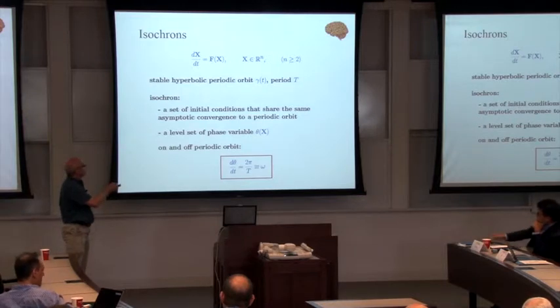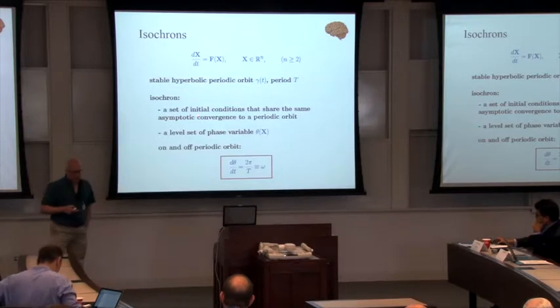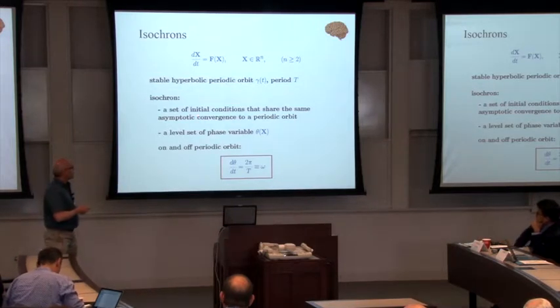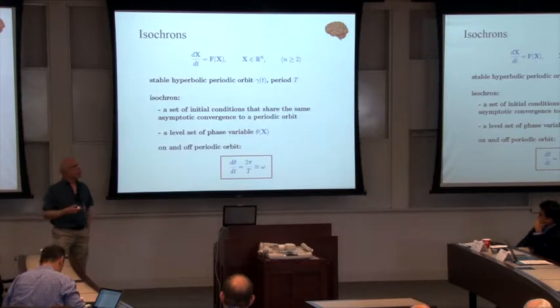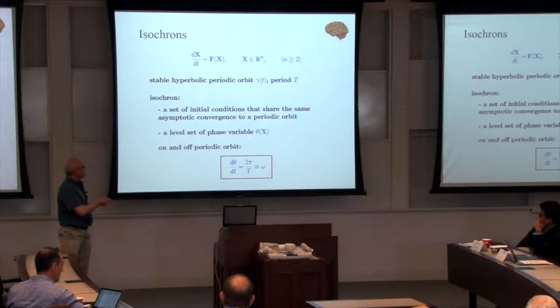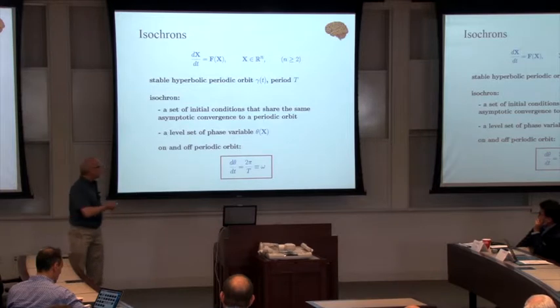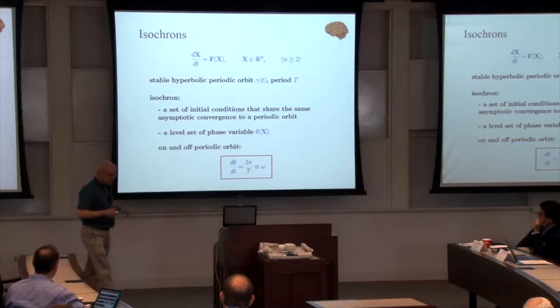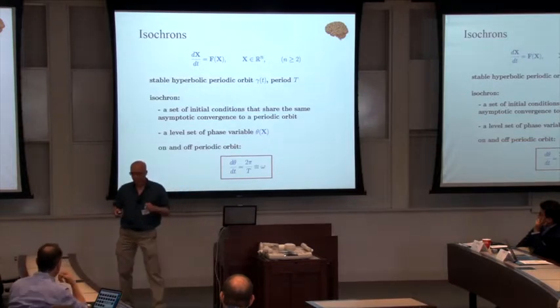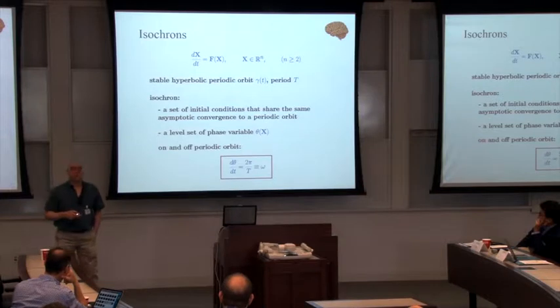So if we have this system with a stable periodic orbit with period capital T, we define an isochron to be a set of initial conditions that share the same asymptotic convergence to the periodic orbit. We can view the isochron as a level set of a phase variable. So you take a state of your system, associate a phase with it, theta, and then if you parameterize these phase variables, the theta coordinate, in a convenient way, the dynamics are very simple. Just d theta dt is equal to a constant, 2 pi over the period.